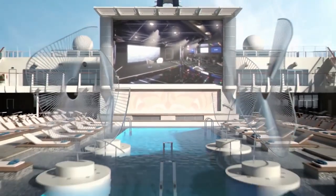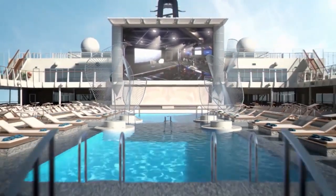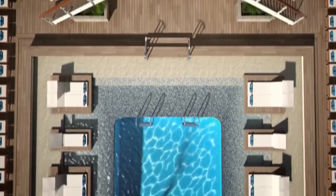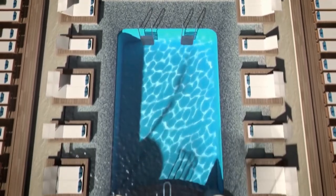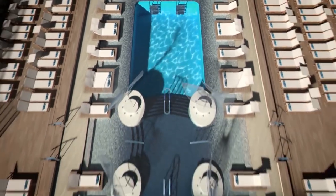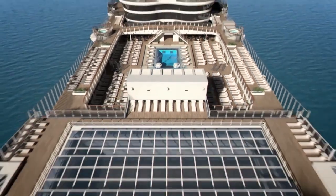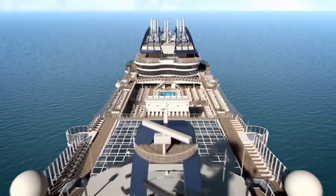In the design specification for the Meraviglia, the ship owner wanted to optimize as much open air space as possible for the customers, the aim being to gain as much space as possible on the deck of the ship. The walks on the bridge and the tanning sessions by the pools are the most popular activities for the passengers.